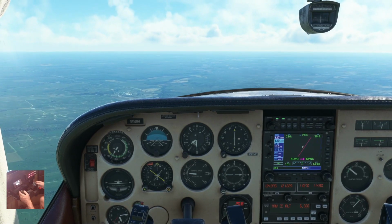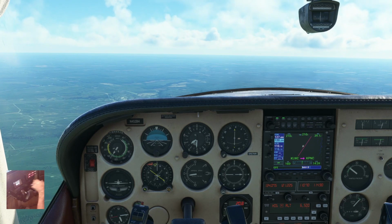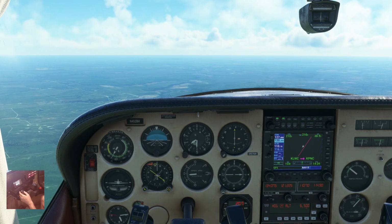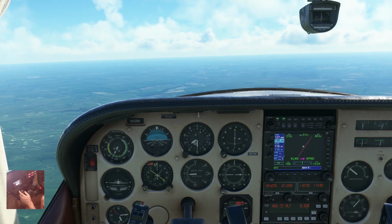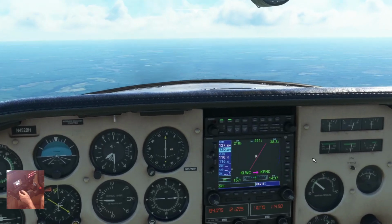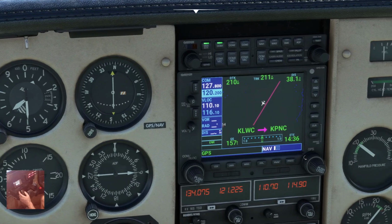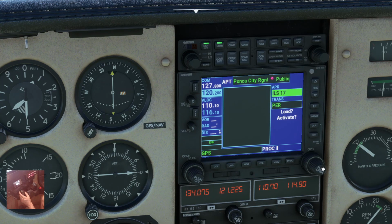I'll go ahead and switch to heading hold here, so it should maintain. Looks like the bug is off a little bit. And let's go over here and see if I can select an approach. RNAV 35.